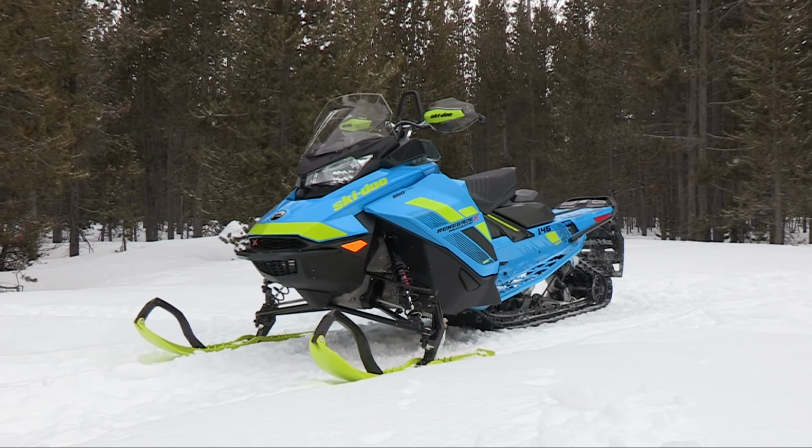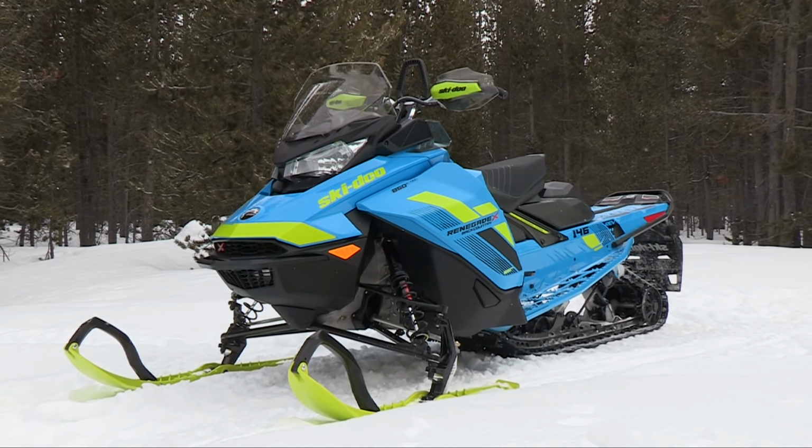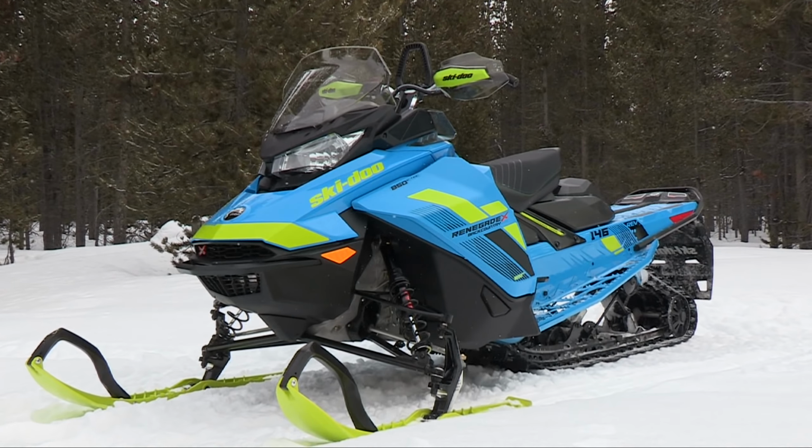This 2018 Ski-Doo Backcountry X really impressed us with its on and off trail riding, and all of our test riders really enjoyed its capabilities on and off the trail.